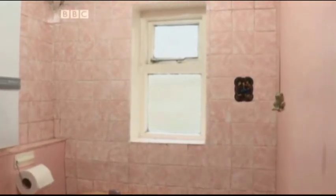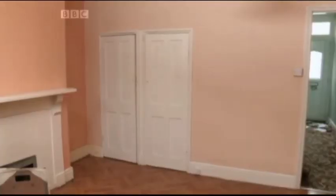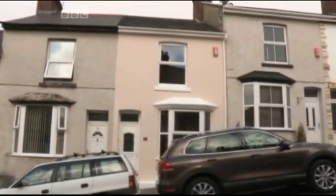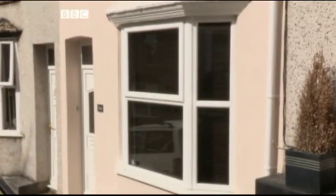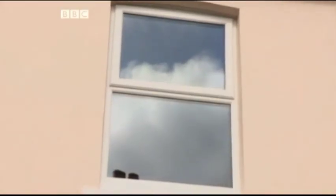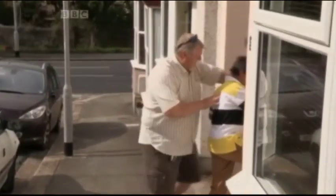Nick planned to keep the bathroom downstairs and convert the second reception room into a kitchen diner. 3 months have passed and we've returned. The house now has a new colour scheme and new guttering. It's a promising start. Nick and his son Henry are here to show us the rest of the refurbishment.